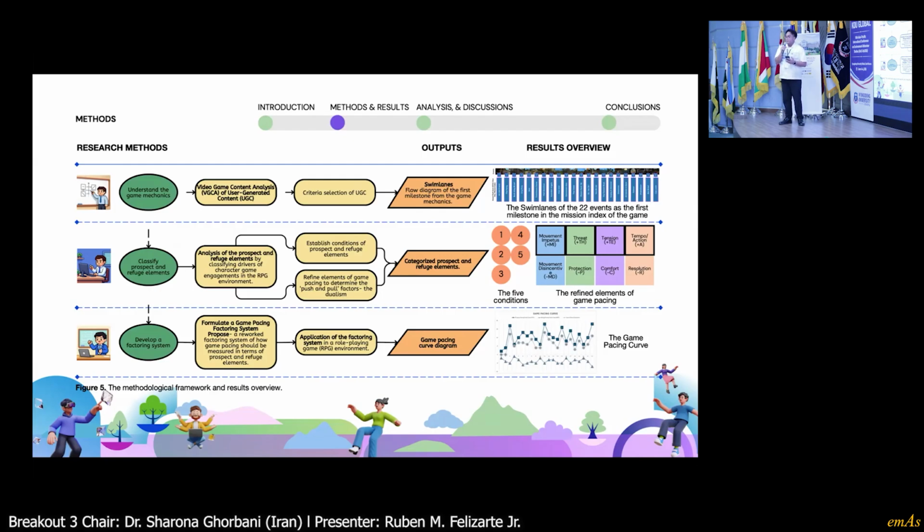Second, prospect and refuge elements were identified and classified from the user-generated gameplay content, or UGC, the output of which is the establishment of 5 conditions in the game elements with how we extract the digital artifacts, and the refinement of the game pacing elements determined from former literature, which is the seminal literature about game rules. So as we wanted to observe also the pleasurable and monotonous experiences, to enable the former, we provided movement sensitive, protection, comfort, and resolution as the dualism of the movement impetus, the threat, the tension, and tempo or reaction.